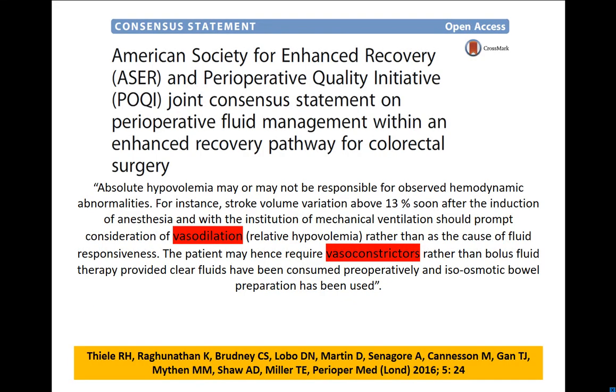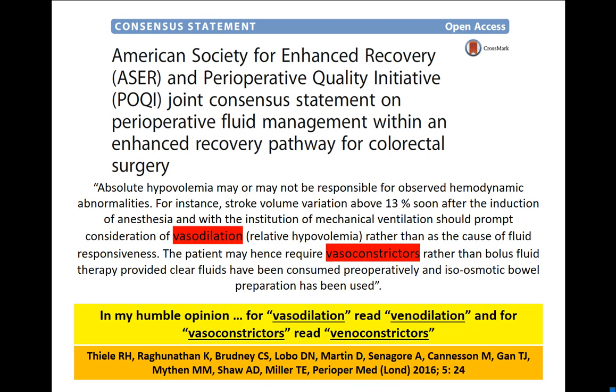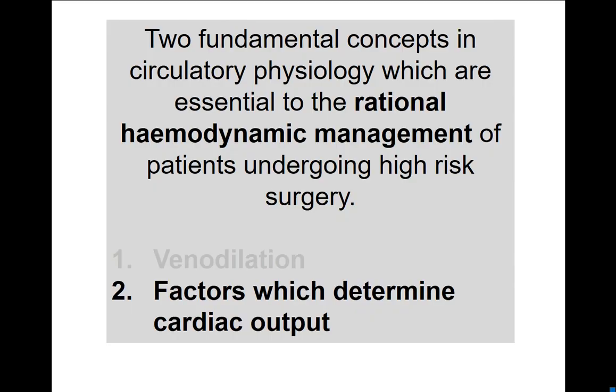So go back to this statement on the perioperative quality initiative. Remember, I showed this earlier, vasodilation and vasoconstrictors. In my humble opinion, it should read, for vasodilation, read venodilation, and for vasoconstrictors, it should read venoconstrictors. And then we'll get it about right.